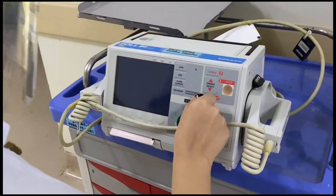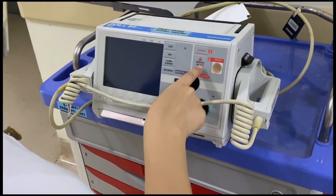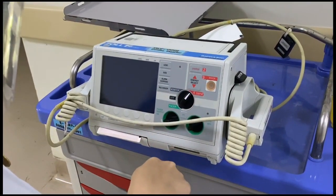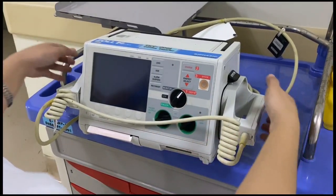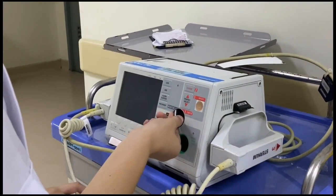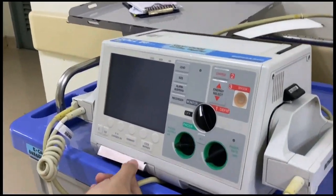Then press the charge button. Once the charging has been completed, press the shock button to deliver the shock to the patient. Observe the ECG signal after delivering the shock. Once the operation of the machine is over, turn it off. Then clean the machine and store it in a safe place.